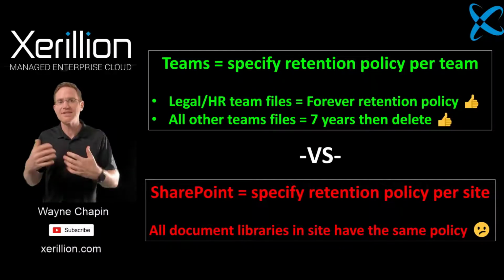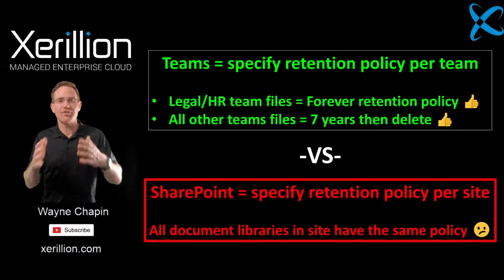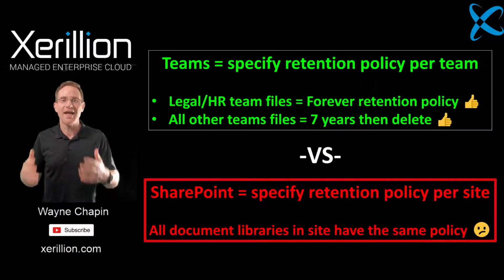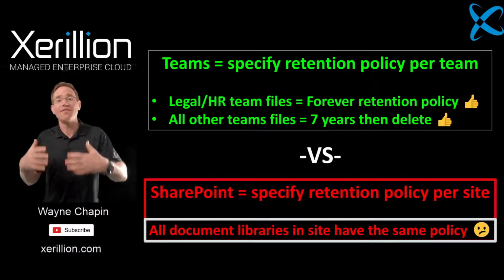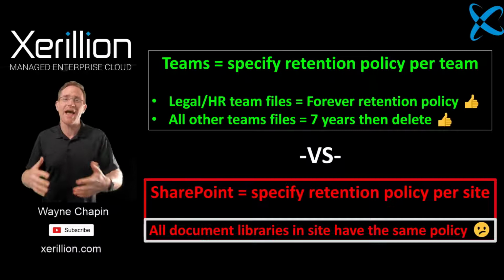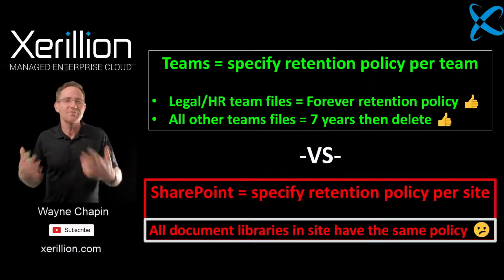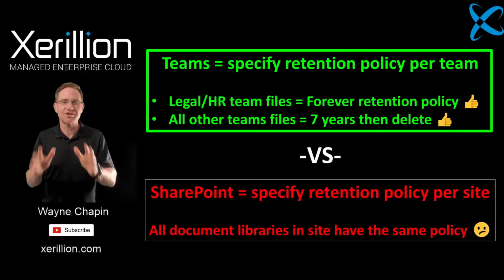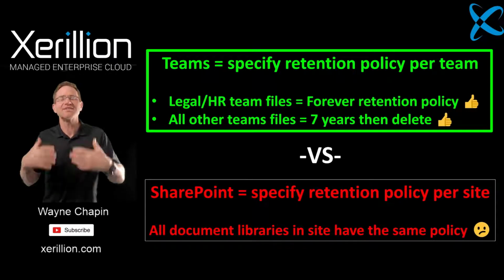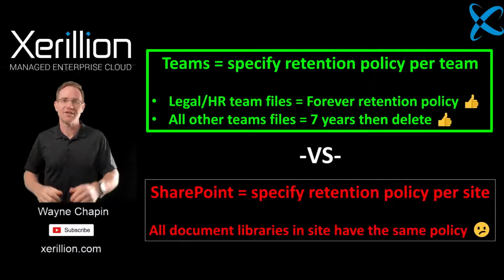With SharePoint, typically we create a single site with all the necessary shared folders as document libraries. And that means the entire site will have the same retention policy. Or if that doesn't sound good to you, we have to make separate SharePoint sites based on different retention policies you want. And that is more confusing to navigate than Teams. The bottom line is, designing out your shared files in Teams gives us the most flexibility and simplicity when it comes to implementing file retention policies.